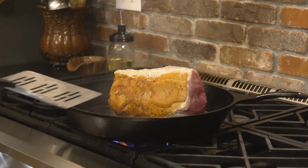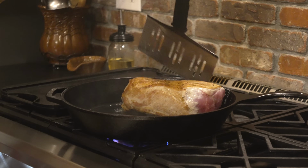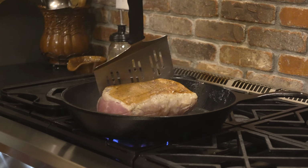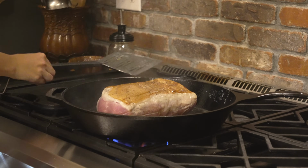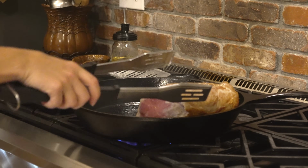Now what I'm doing is searing off all sides of this pork before I throw it in the oven to finish off. It's really important to get that sear on, and that keeps all of the juice inside the meat when it's cooking and gives you just a more juicy, flavorful cut in the end.